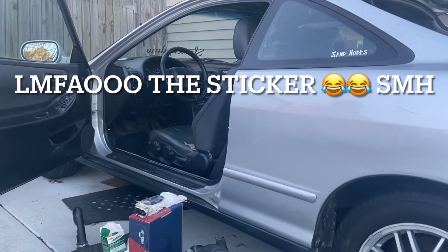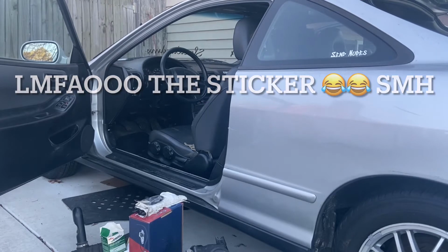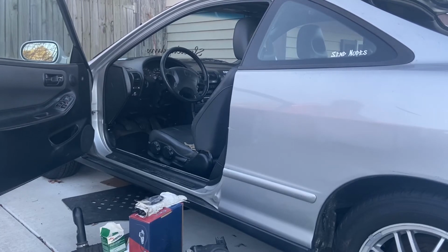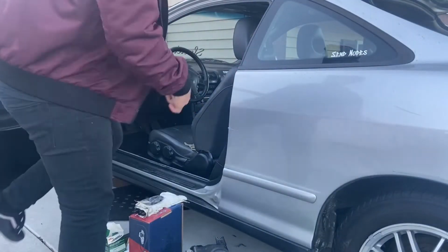And yeah, besides that, pretty much everything else is good. There is some paint fade, like the clear coat and stuff like that, but it is what it is, and I'm not worried about it. So yeah, that is pretty much it.